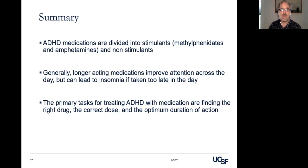So in summary, ADHD meds are essentially divided into two buckets, even though there are lots of different names of the different medications. They really divide up into stimulants, which is the large portion of them, and then the non-stimulant medications, which are often used for other things such as depression and hypertension. And in general, you want to lean more on the longer acting medications, especially if the person can be disciplined about taking it at the beginning of the day, because you want to avoid the insomnia that happens if you take it too late in the day.